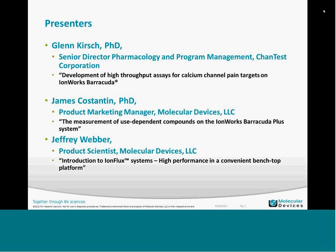Our speakers will be Glenn Kirsch from Chantest, myself from Molecular Devices, and Jeffrey Weber from Molecular Devices. Glenn is the Senior Director of Pharmacology and Program Management at Chantest Corporation, and he'll be speaking today about the development of high-throughput assays for calcium channel pain targets on IonWorks Barracuda.